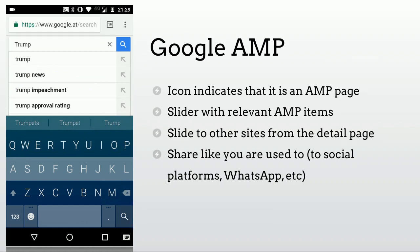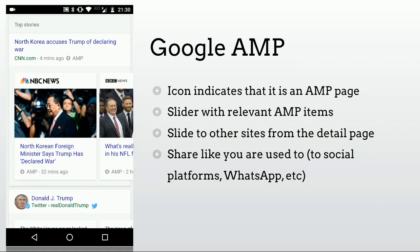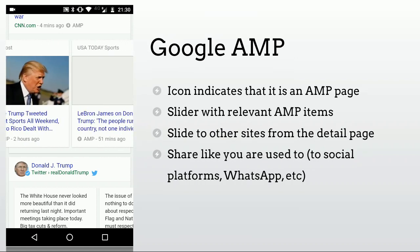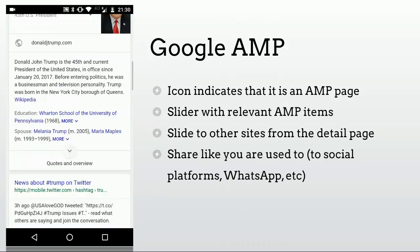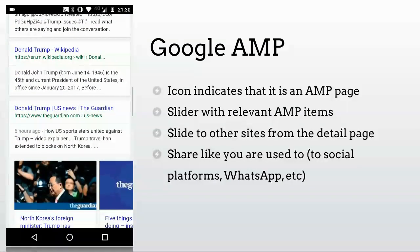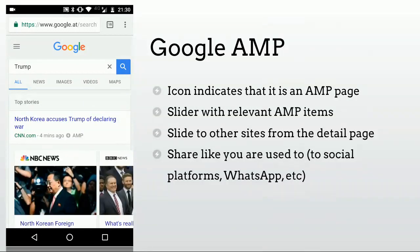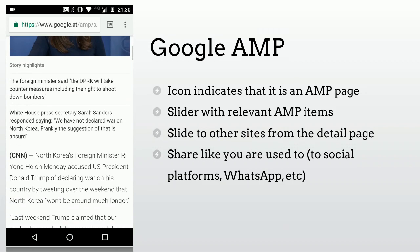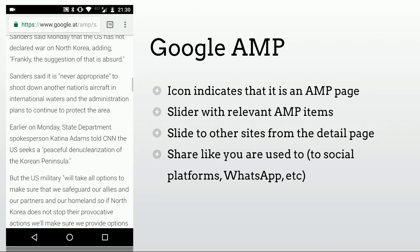So here's an example. I Google Trump, and I get some results. The first item is AMP enabled. And I can see the carousel with AMP items. These are all AMP items. And there's some Twitter integration and Wikipedia integration. And then there's the regular search results. And if you click on an item in the carousel, it loads pretty fast. I was recording this on a bad connection, so usually it's even faster.